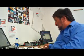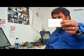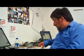I also have cards that I have programmed as day cards and overnight cards. They're all color-coded. A day card is good until 10 o'clock at night, then it will never work again. And the overnight card is good until 10 o'clock the next morning, so they go off for coffee, come back, but they can't stay there forever. And we can reuse these cards if we get them back.